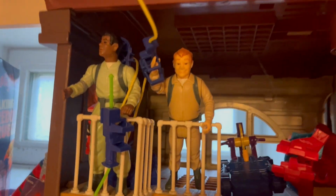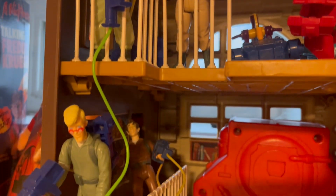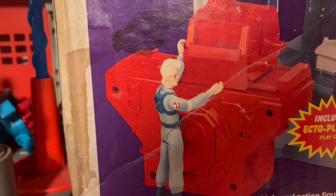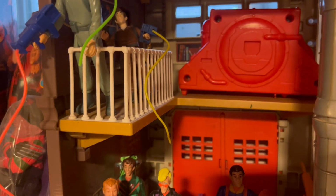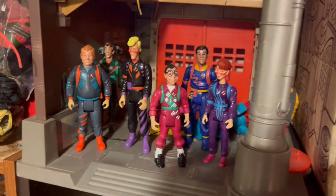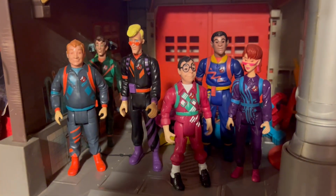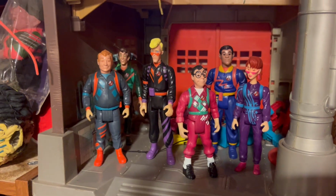So here's, I just threw some figures in there. As you can see, that thing is the containment unit. So I have the containment unit. I wish I could turn this around and see if I have the ghost flag. I really think I do. Here's just another batch. I'm not going to name them all off. I don't know a ton about the line, but I have everybody, I think, except the last series.